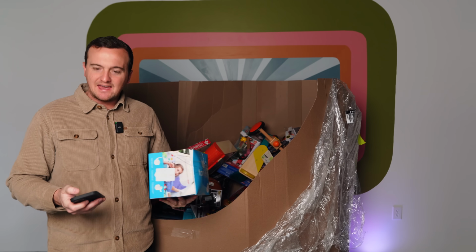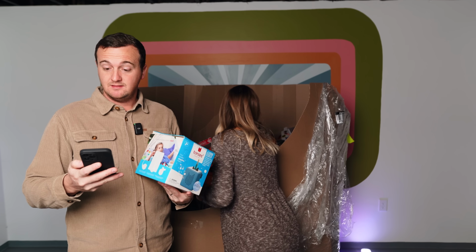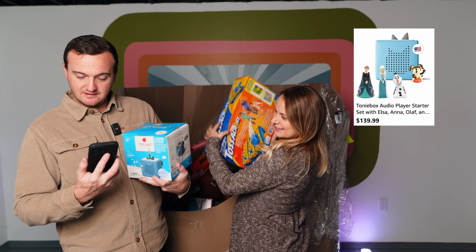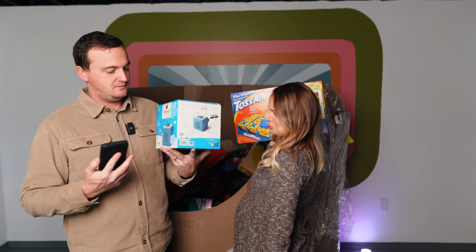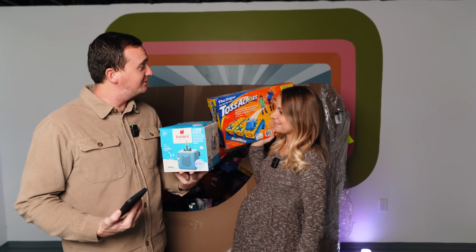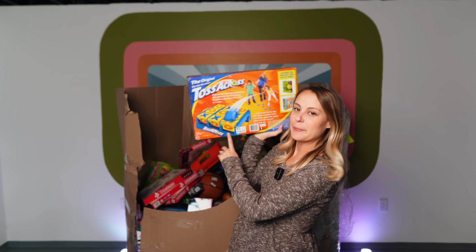I'm gonna check that. This one feels heavy. Frozen is a pretty big deal around here. Looks like $140 for whatever this is. It's an audio player, maybe it plays songs from the show. But hey, imagine if you got that for $1 or $5 at our auction. That would be a pretty good Christmas gift. Yeah.